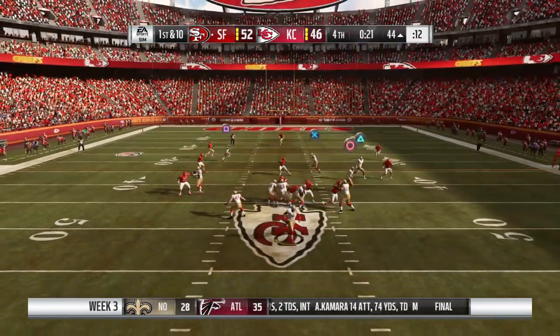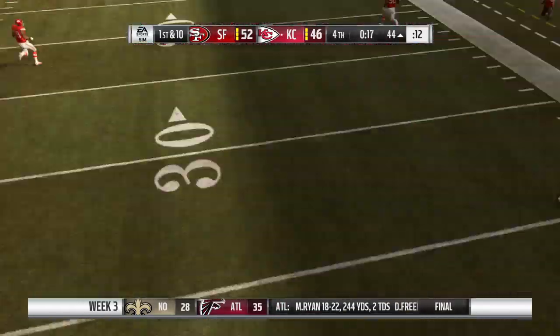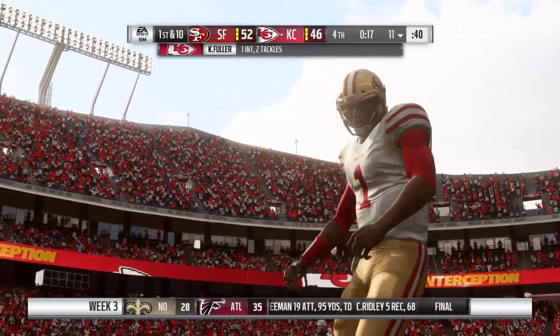That one looks like he'll throw here. Deep ball for Goodwin. And look at this. They get the turnover they needed. It's intercepted. Picked by Kendall Fuller.